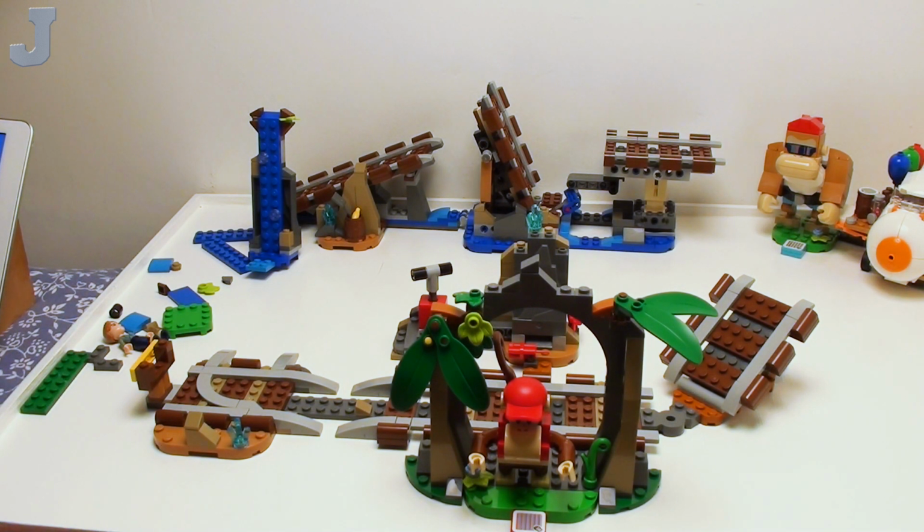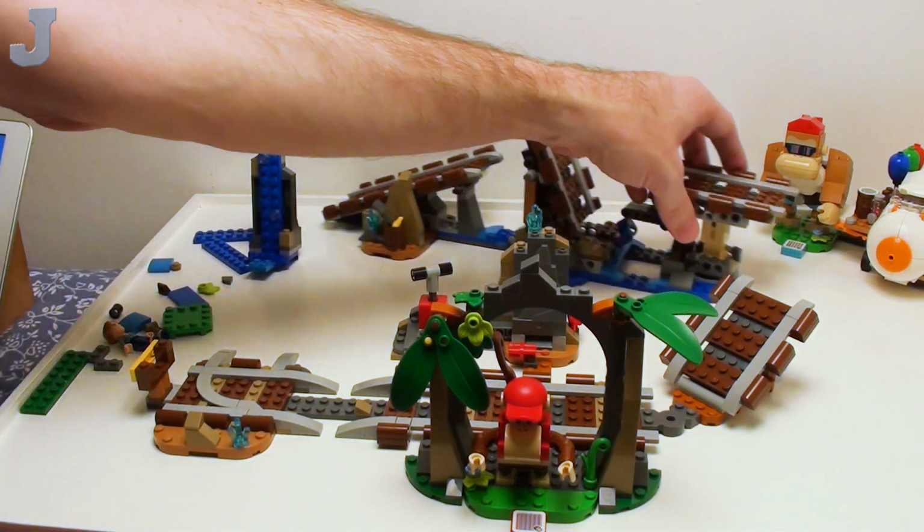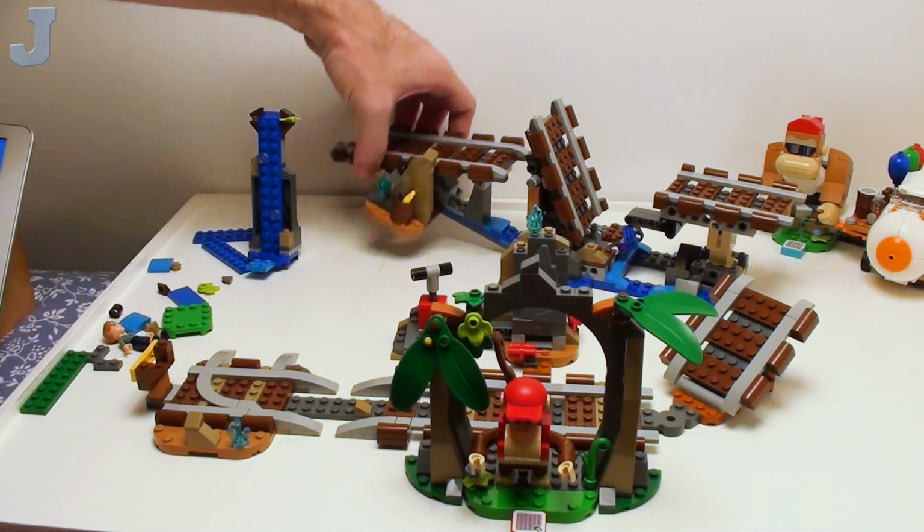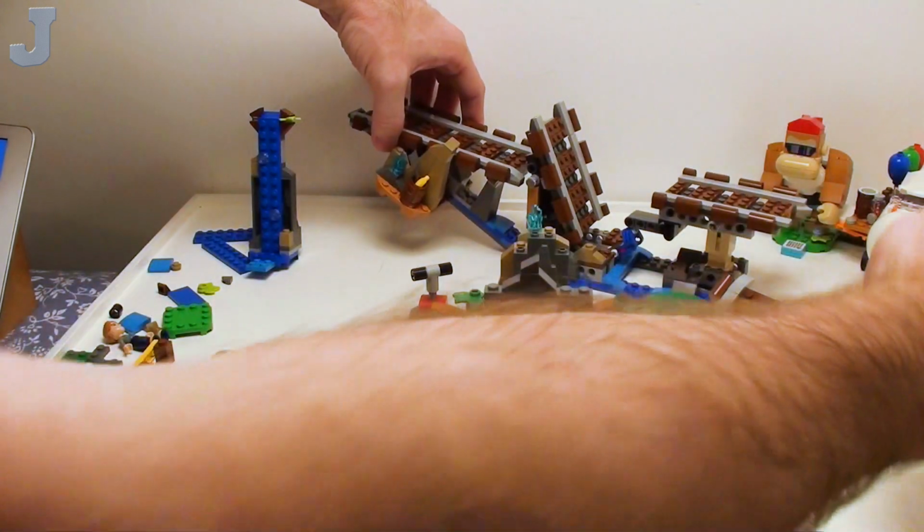How do I put that in there? This is too big to even display on this table. I don't have anywhere to do this right now, nowhere that I can manage this. This thing here folds up. It's supposed to go there.